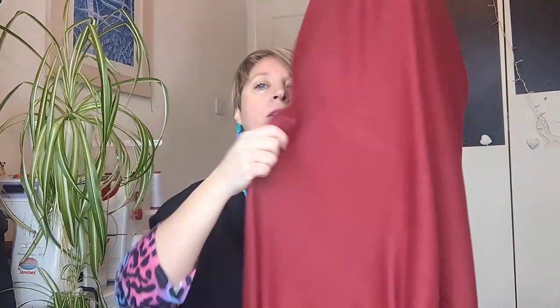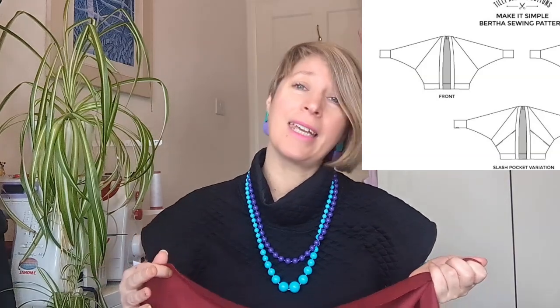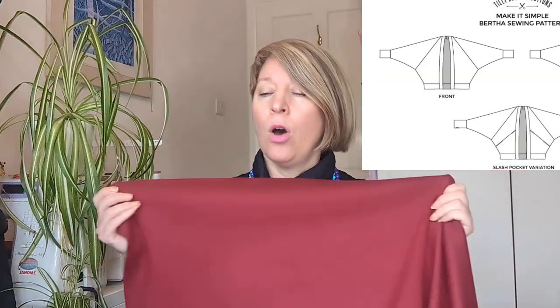Let me get hold of it here to show you. So look, you can see the drape there. So you've got weight and drape at the same time. The last two in this type of fabric I made were Bertha cardigans. So I could do that again because this is a perfect colour for the autumn winter wardrobe. Burgundy is very on trend at the moment. Or I could make a Marlowe cardigan.